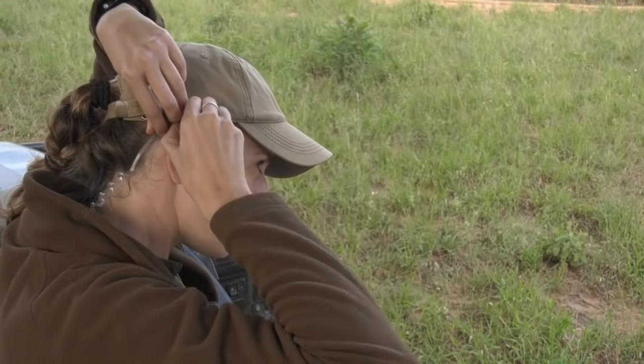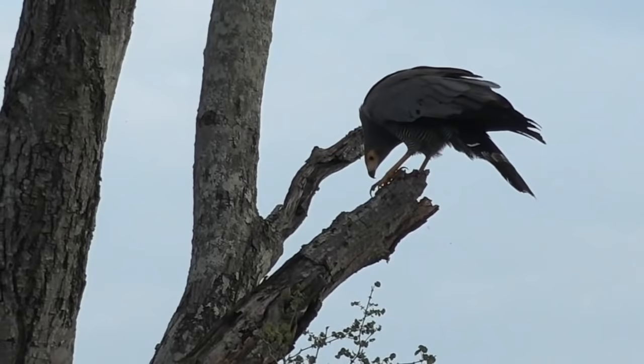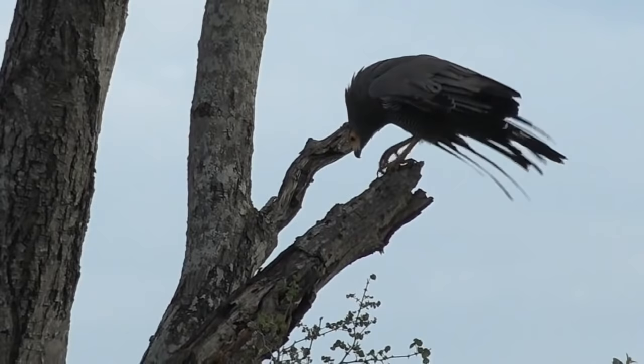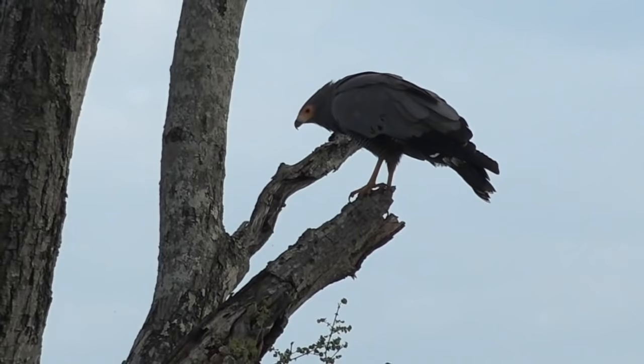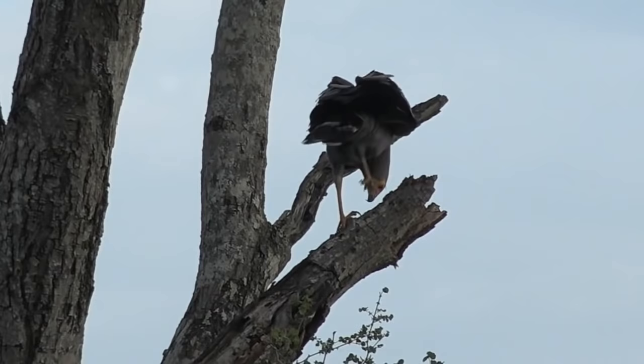I do, but good luck, Ali. I hope you have some luck with those lions. But we are watching an African harrier hawk, and it's interesting. It looks like it's trying to dig in that branch of the tree. Looks like an old dead branch that it's digging in. It's been pulling bits and pieces of bark off. Look at those sharp talons. Now I wonder what it's found in there.